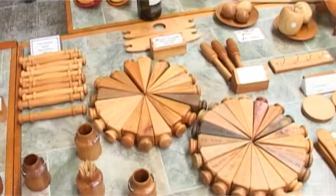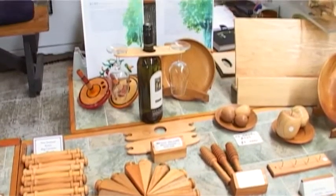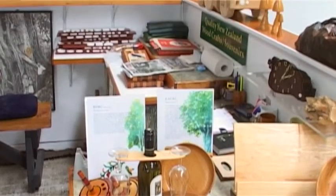Well, the thing that we pride ourselves in at the cargo shed is that all the art that is presented here is made by New Zealanders. One of our absolute cardinal rules, and we stick to it 100%, is that nothing can be made in China.